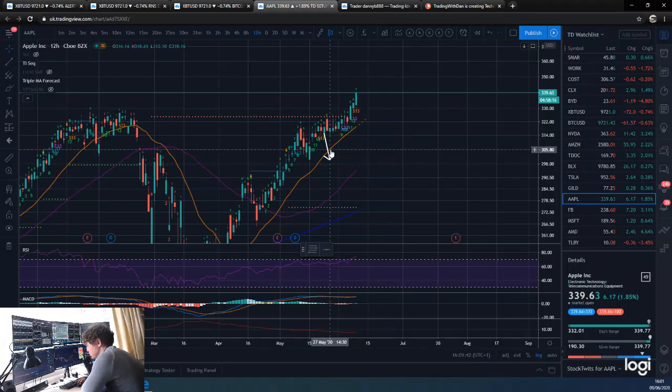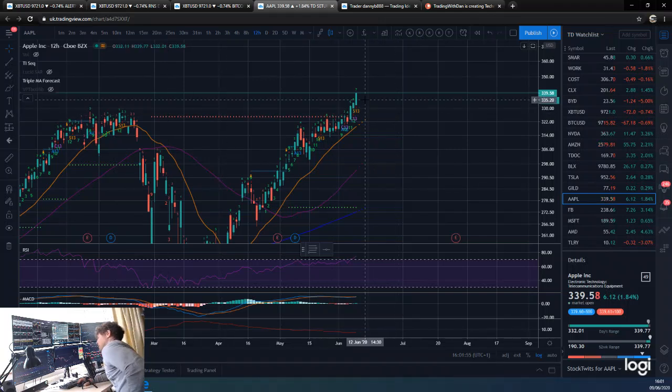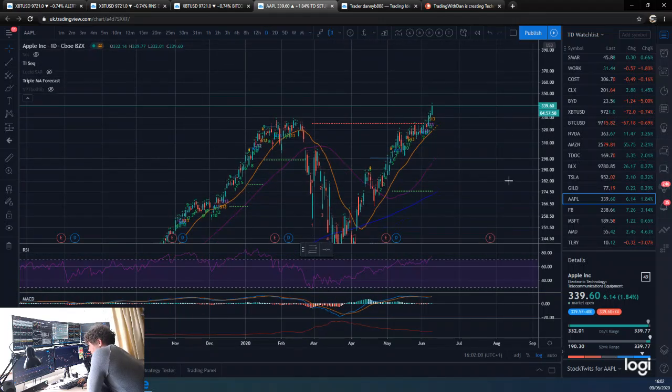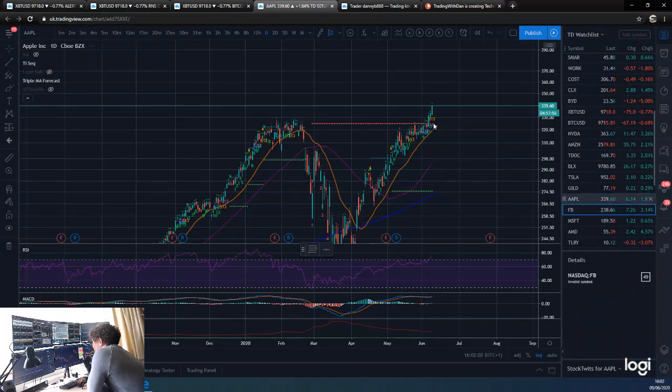I did want to push it up a bit, but there's no appropriate level for me to put it apart from this high. If we break back below this high, actually I could have very easily done that. Breaking back below that level could suggest it was a fake out and I'm going to move back down, but it's still very strong. I mean, just insanely strong.